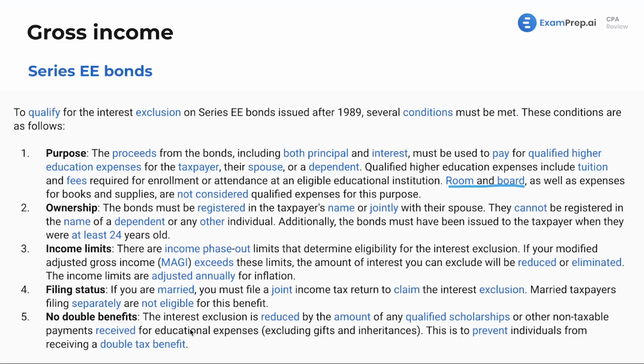Now, no double benefits, as mentioned. This amount is going to be reduced by any amount of qualified scholarships or other non-taxable payments received, so you don't get that double benefit.